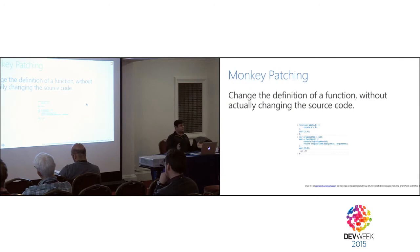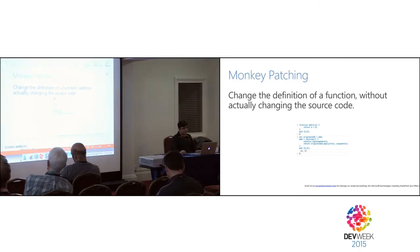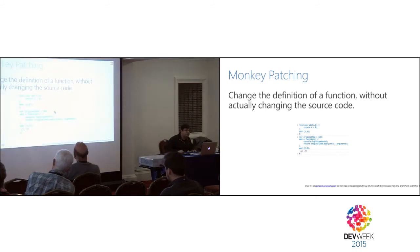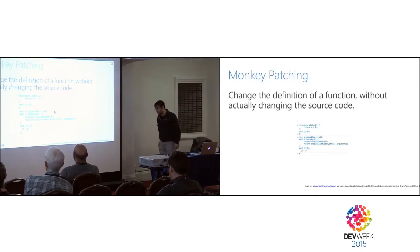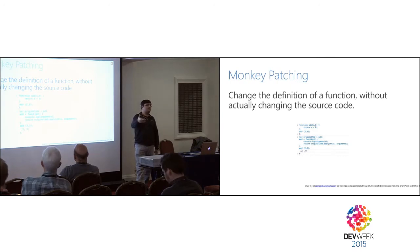And this is a trick that I mention like every time I talk about JavaScript, and this is called monkey patching. And monkey patching is really, really interesting because what this allows me to do is take the definition of an existing function. Because remember, in JavaScript, functions are just variables. So I can manipulate them however I wish. I can overwrite them. There's no concept of a read-only variable. There's nothing like that. Well, there's const, but it doesn't work for functions.